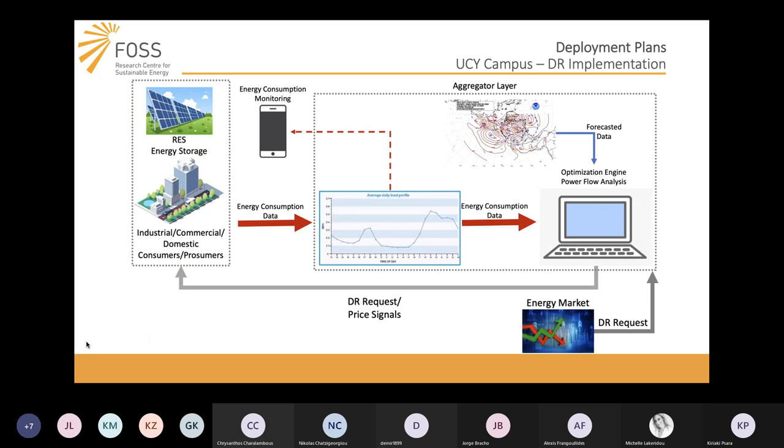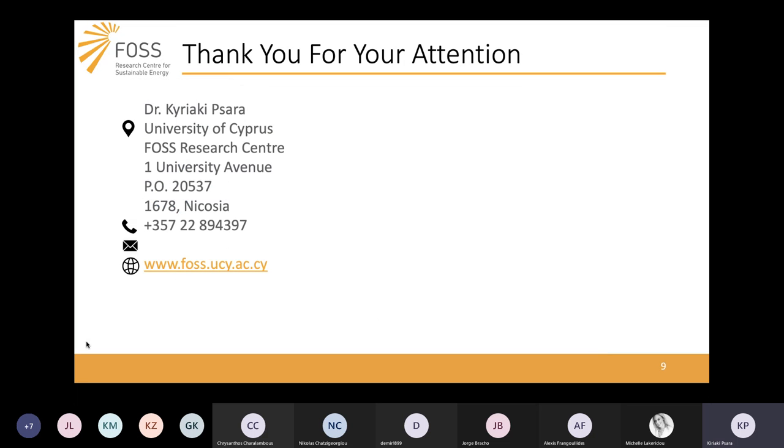Now, when it comes to the actual solution, we have 2 layers. The first layer consists of renewable energy sources, along with energy storage, and also, most importantly, the industrial, commercial, domestic consumers and prosumers. The second layer is the aggregator layer, which collects all the energy consumption data from the consumers and prosumers, which are being used for energy consumption monitoring and are also fed to the optimization engine. Along with the forecasted data and the energy market data, it operates a power flow analysis in order to generate requests and price signals, which are then sent back to the consumers and prosumers. And this is actually the main idea behind the DRIMPAC solution. And this concludes the presentation. If you have any questions, please let me know.